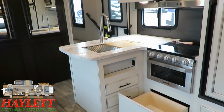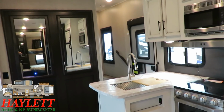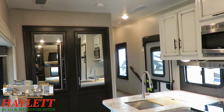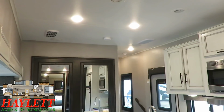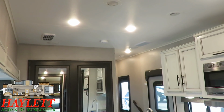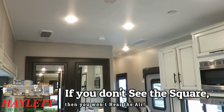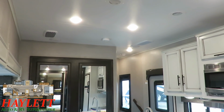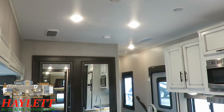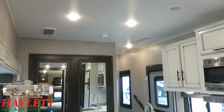Now something I usually talk about earlier, and I think I meant to when we started inside at the ceiling, is that these have a standard 15,000 BTU air conditioner, but it's also whisper ducted. So if you don't see the square, you won't hear the air. And that's just another one of those extra little things that Eagle does. Eagle is, as the kids would say, extra, but very smart as well.